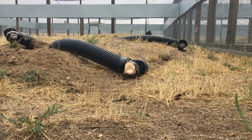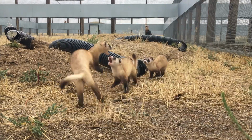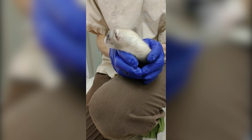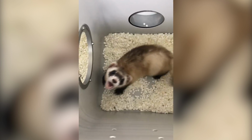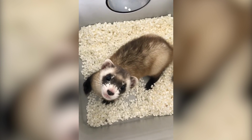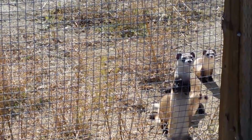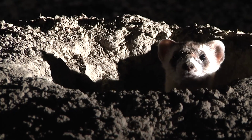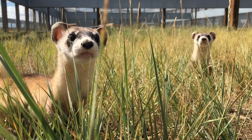Against the backdrop of a Colorado conservation center, the romance of the century is about to unfold. In 2022, researchers will attempt to breed Elizabeth Ann, the world's first cloned black-footed ferret, with a captive male. If successful, their offspring will infuse the critically endangered species with a splash of genetic diversity.